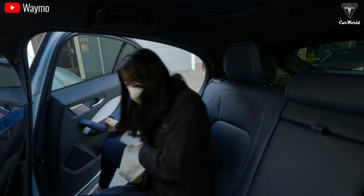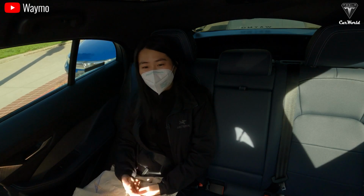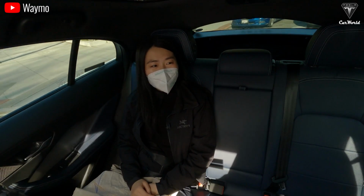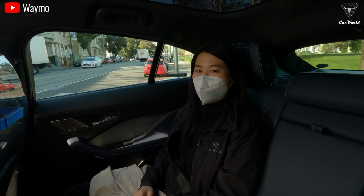Elon described Tesla's taxi service as a blend of Airbnb and Uber, where you simply use your phone to call the service, customize settings like temperature, and then the car autonomously arrives at your location without a driver inside.